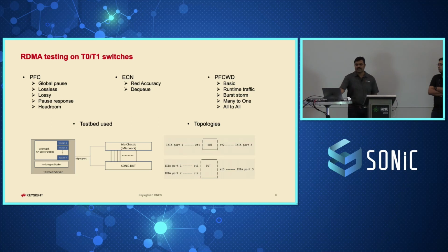Under ECN, we have cases to measure the marking probability and the egress marking. Under PFC watchdog, we create different traffic patterns and then send PFC pause frames from the receiving end and validate the behavior of the PFC watchdog.